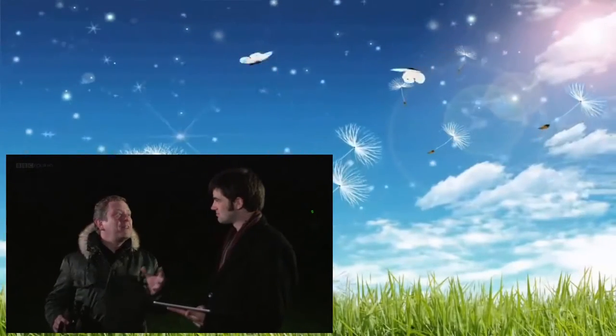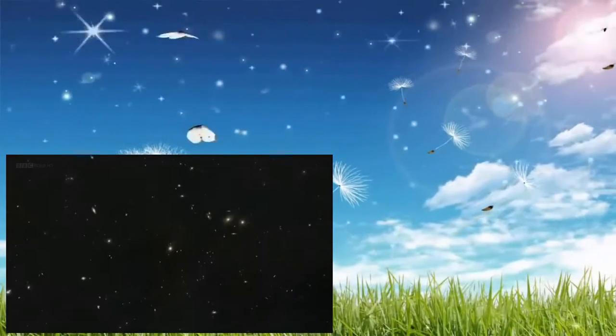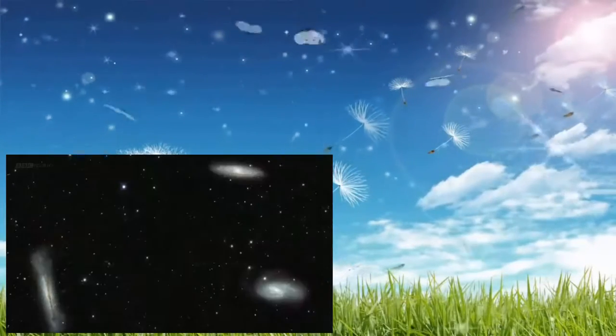Now back to how gravity shapes the night sky. Chris North and John Culshaw are looking at how gravity works on a huge scale to create galaxies of many different shapes.